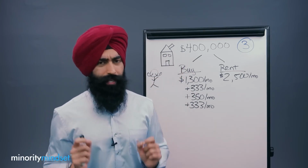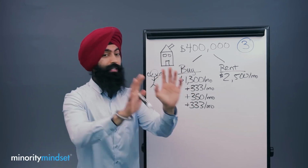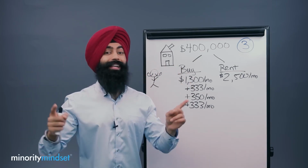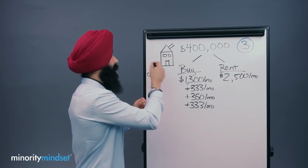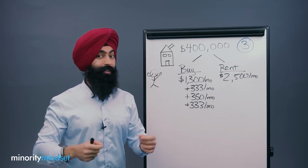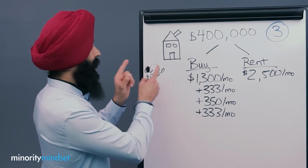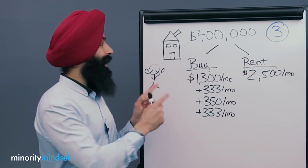But it's really hard to calculate that because you're not buying this home for the sole purpose of making money. You are buying this home as a place to live, not as an investment. You're buying this home to live in and use. You're not buying it to flip. Can you make money on your home? Yeah, absolutely. But remember, you're not buying this home to get rich. You're buying this home to use it.